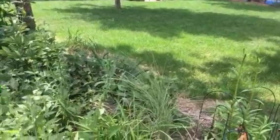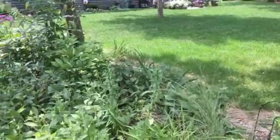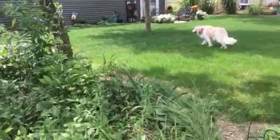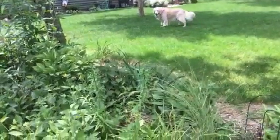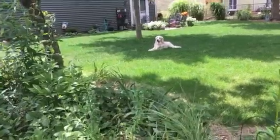If I can get them to sprout and root this year yet, they're a burgundy color. I forgot to mention that. But if I can get them to sprout and get a good root system this year, then they'll come back next year.